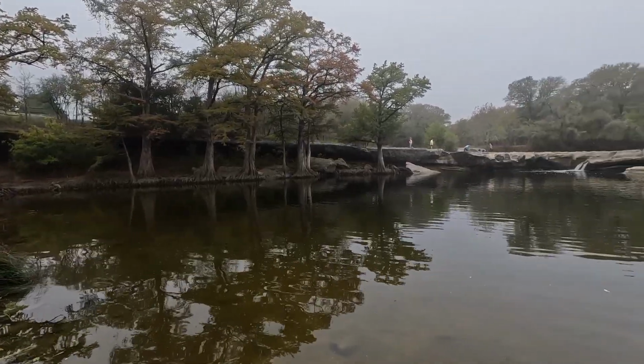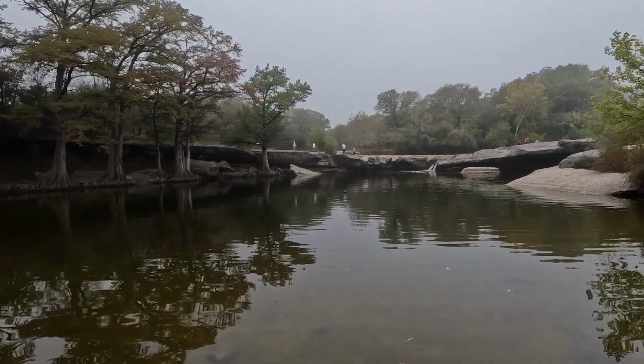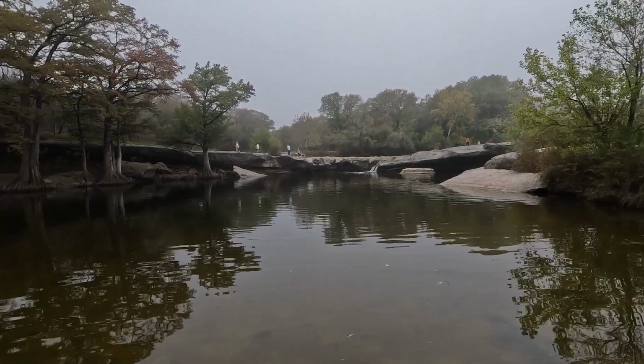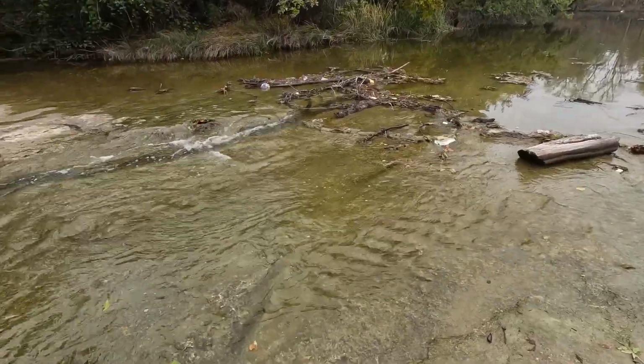One of the most popular points of interest at McKinney Falls is the Upper Falls. Water flows over beds of limestone and volcanic rock, creating beautiful falls, but be careful as the area is very slippery.